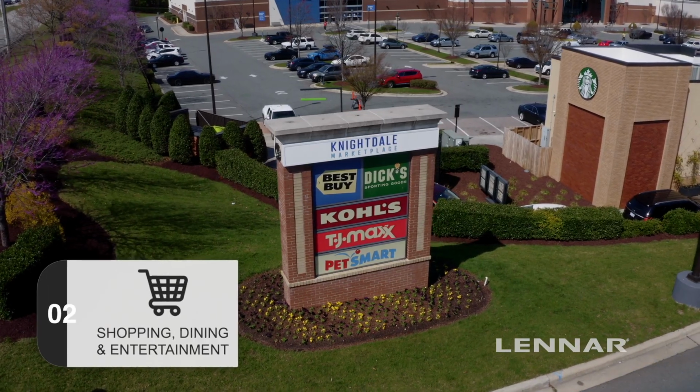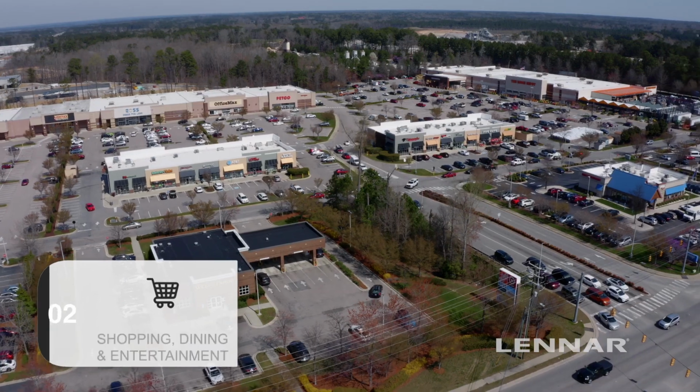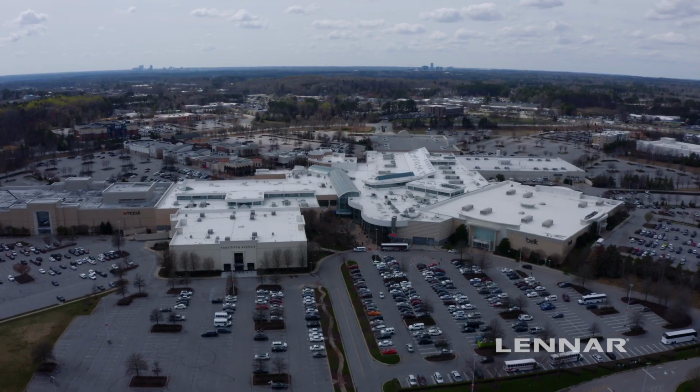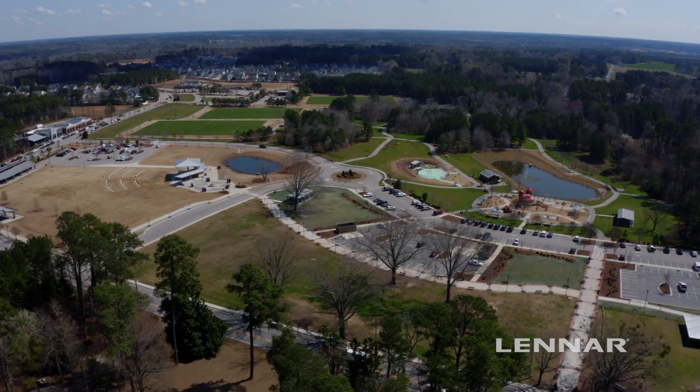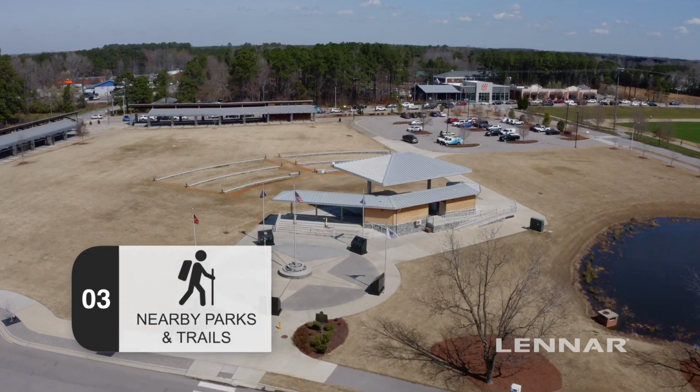Experience popular shopping, dining, and entertainment at Midtown Commons, shops at Midway Plantation, and Triangle Town Center. Walk or ride your bicycle through the beautiful nature trails at the Knightdale Station Park.